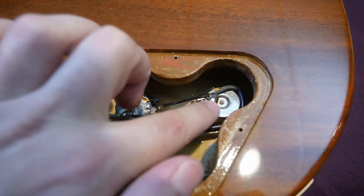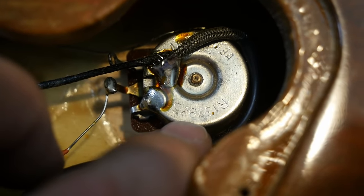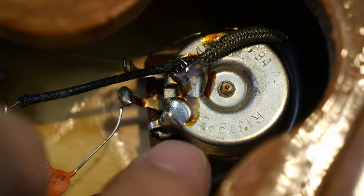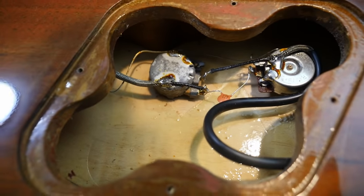A lot of them have this style, which I wish was still used because, you know, 137 tells you it's a CTS pot. Then 97 tells you the year of production, 1997, and then 50 something. So that was a very late 1997 pot. Whereas these Gibson ones, you can't date them like that, unfortunately.